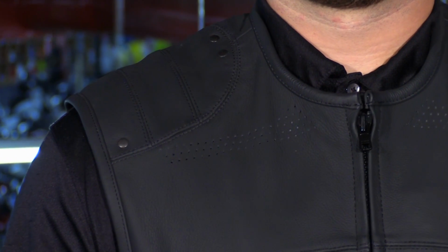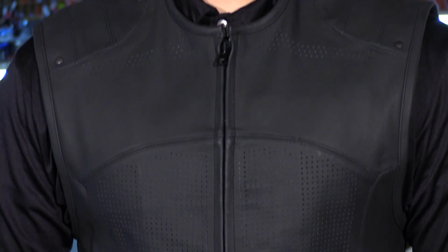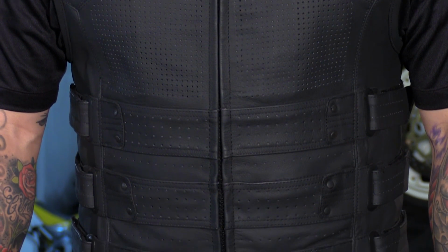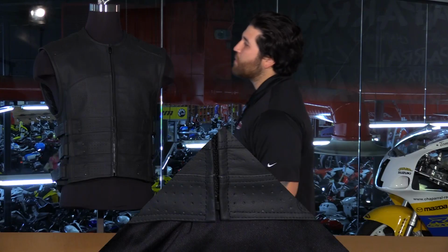First off, the chassis, genuine leather, great abrasion resistance like we mentioned before. You will see perforated panels on here as well, in the collarbone area, in the core, over top these straps, even on the straps themselves. It kind of just ties into the look, as these aren't as functional as the core vents are. So that being said, let's take a look at some other things that I really liked.